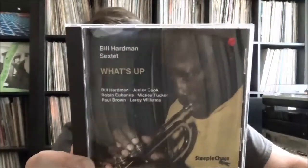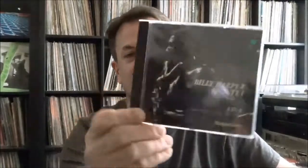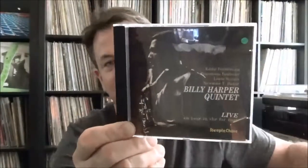Another one on Steeplechase, the Bill Hardman Sextet, What's Up? Again on Steeplechase, Billy Harper Quintet, live on tour in the Far East. So this would have been Volume 1. I showed Volume 2 and 3 I picked up on the first day. I hadn't seen this one, so I was glad to get this on my second day at the sale for half price, so half of 50 cents, and got it for a quarter.